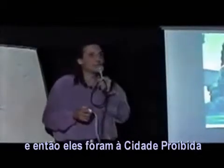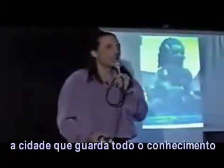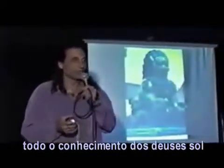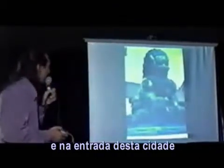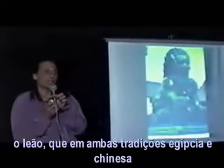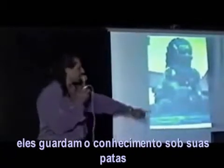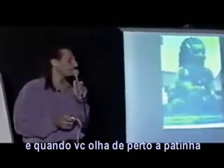And then you go to the Forbidden City of China, the city that holds all the knowledge of the universe, all the knowledge of the sun gods. And at the entrance of the city is the Sphinx, the lion, which in both Egypt and Chinese tradition are the guardian of the knowledge. They guard the knowledge under their paws. And when you look closely at the paw, what do you find?